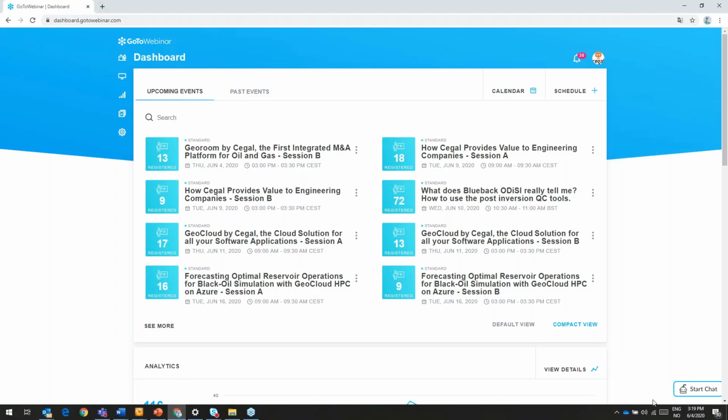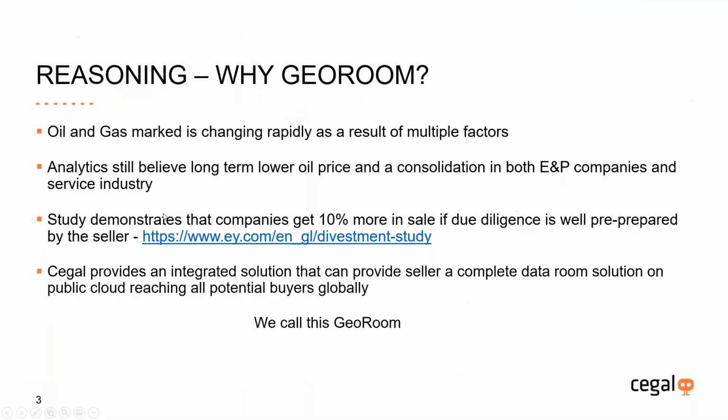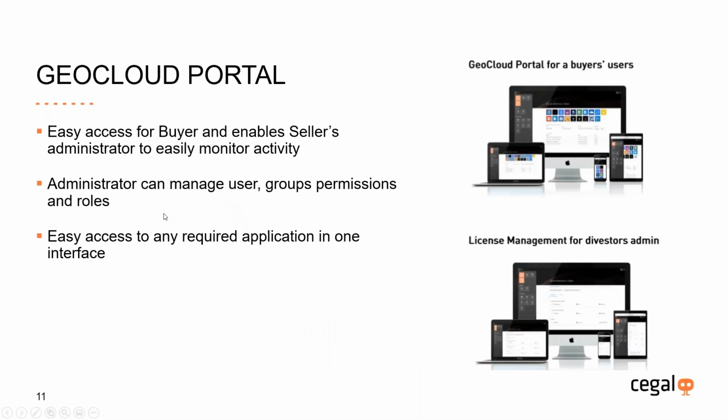The divestor's admins can administer users and access, and approve group access if you have specific information that you want the buyers to apply for if they are supposed to get access. You can monitor the usage and also the licenses in there. For your clients, so for the buyers, the portal acts as a start page with links to all relevant resources. So the information you want to bring out to your buyers, you will bring to the portal and give it with a simple click of a button to the end users. From here, you also access the Georoom solutions as well as other third-party applications or websites.